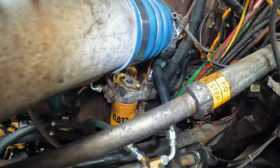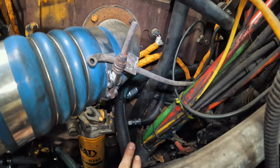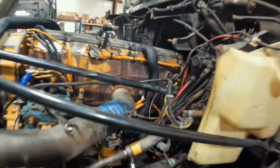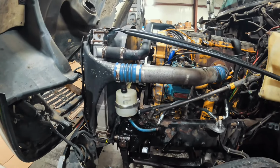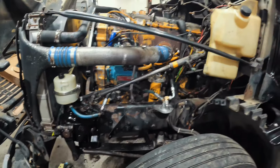Let's see here. Can you see anything in there? New fuel lines. Tied them all up. What else did we do under there? I feel like we did a bunch of other stuff. I've got new belts for it. We'll pull them off, check all the tensioners and whatnot. So, yes, we are well on our way.